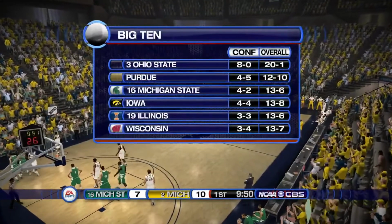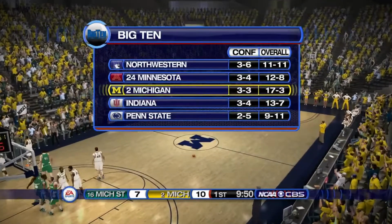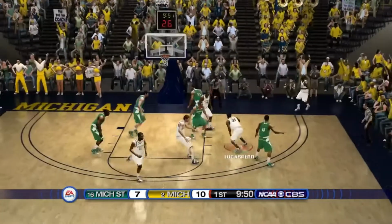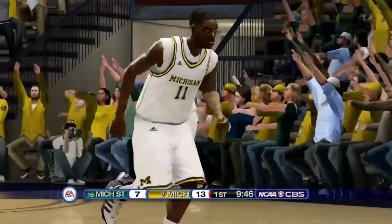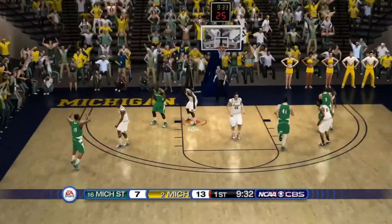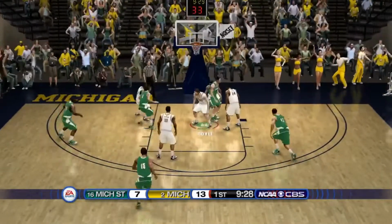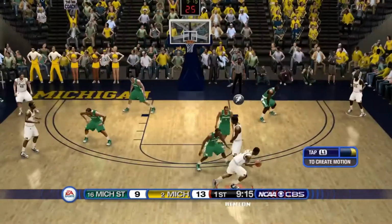And of course, here are the Big Ten rankings. Here's Perry. Pass in the corner. That's a 3 by Richard Pope, good from downtown. Here they go. Pass down. There is a jump shot, misses. They'll grab their own board and put it back up and in. It's a 4-point lead for the Wolverines.